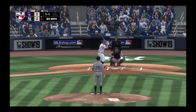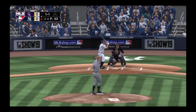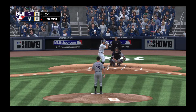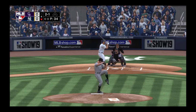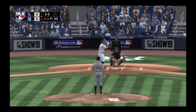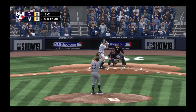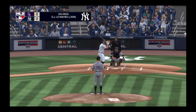A high strike there, and it's 1-1. Oh, he thanks his lucky stars right there, getting away with that hanger. I cannot believe he didn't pull the trigger on that pitch. 2 balls and a strike to count. And good patience to hold back on the curveball in the dirt.